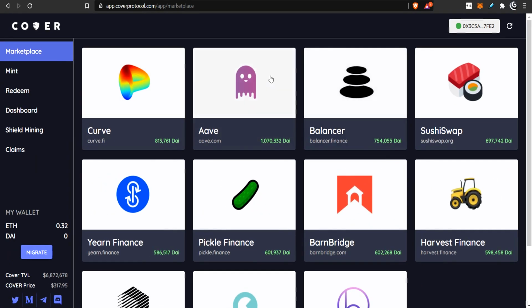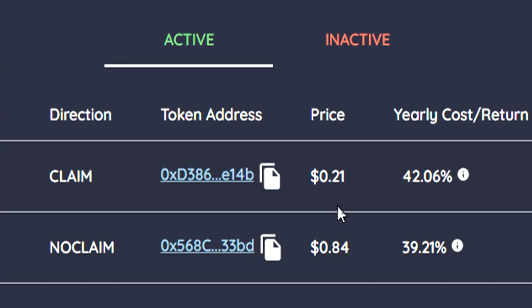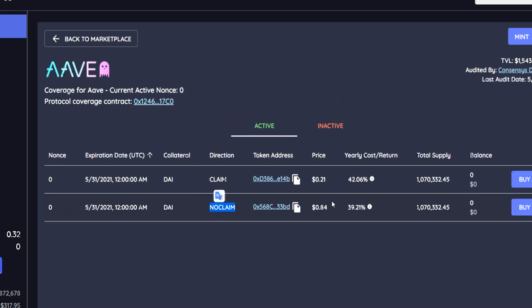Okay, now we go to something else, let's just try Aave. Aave has a different set of numbers, you see. So they believe it's somehow become more dangerous. The market has decided that Aave is a little more dangerous than Yearn. So 21 cents to cover you on the dollar, and it'll give you 84 cents back if you decided to, or you could pay 84 cents to get the dollar token if you believe it doesn't. So remember, if I pay 84 cents on the dollar, then when I take this no claim back, I will get back $1. So this is actually a profitable token, assuming that it expires without any claims.